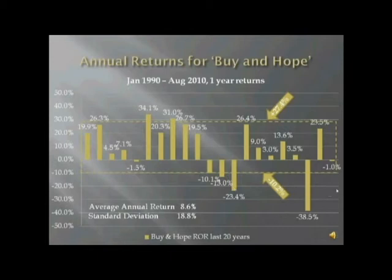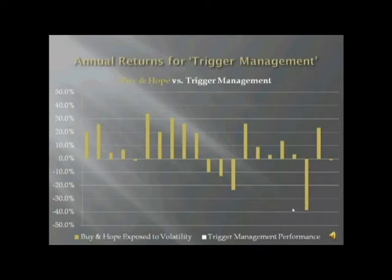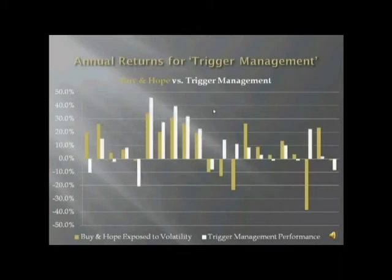Well, you've got overperformance, you've got underperformance, and the whole point of the strategy is to deliver a reduced volatility. What can we do to improve that? Using trigger management, we have actually improved our rates of return. These are the 20 years in the S&P. This is the rate of return you'd expect out of a managed trigger account.